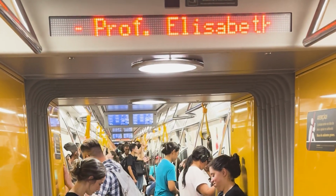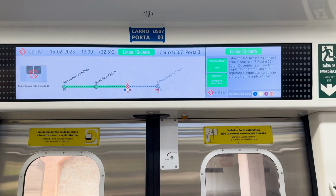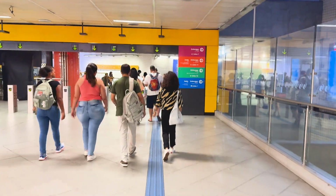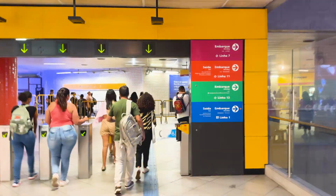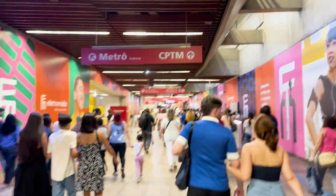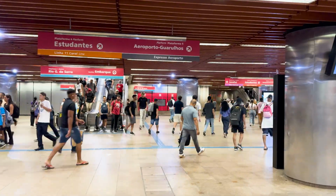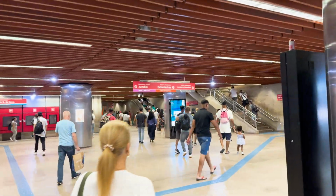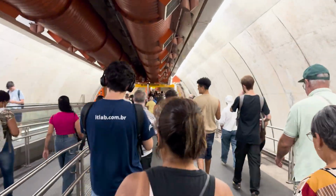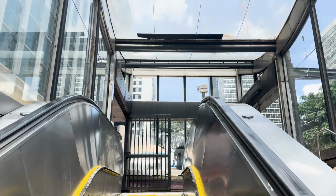Most of the announcements are in Portuguese, but on certain lines with more international travelers, like Line 4 Yellow and Line 13 Jade, you will also hear English. Transferring between lines is easy. The signs clearly mark each line by color and number. Occasionally, you might see older signs that only mention the network or operator, like CPTM, which we covered earlier. But overall, the directions are straightforward. Some stations also have SSO booths, where metro employees or security agents are available to help passengers. To exit the station, just walk through the turnstiles. There's no need to scan your ticket again.